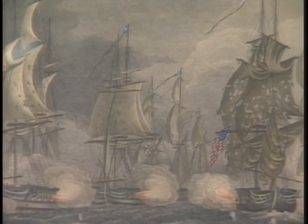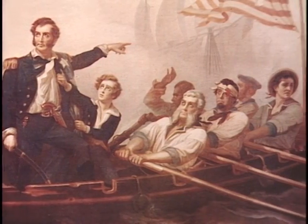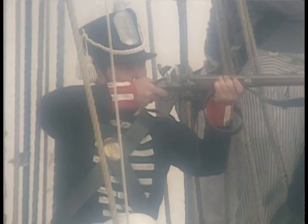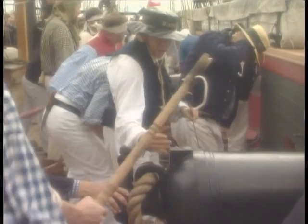Early on, Perry's flagship sustained heavy damage. 80% of Lawrence's crew were killed or wounded. In a final, desperate attempt for victory, Perry transferred his command to the undamaged Niagara and swiftly broke through the enemy line. Musket and cannon fire echoed across the lake, a cacophony of destruction. Within minutes, the thundering guns fell silent.